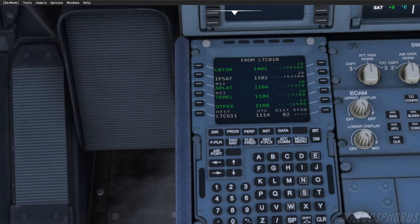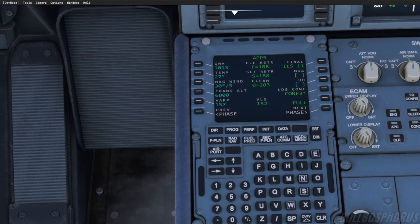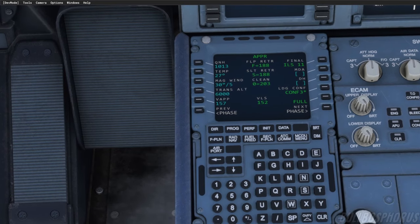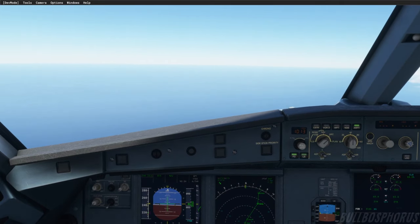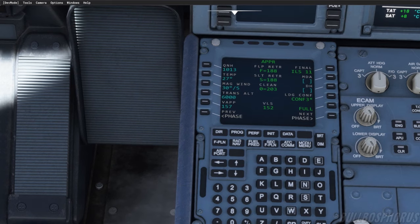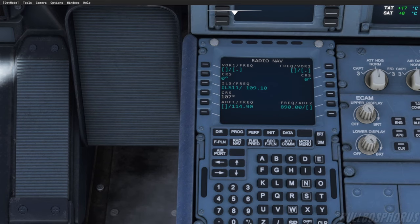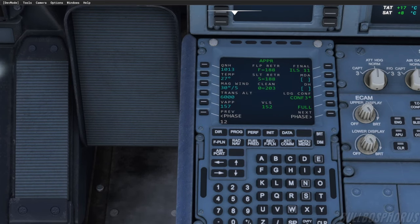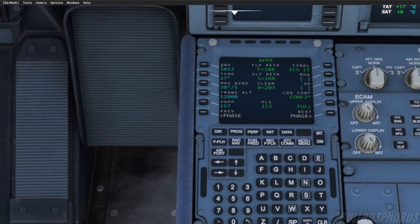Let's start the approach. Activate approach phase. Yeah, let's confirm that. We will check the decision height on the chart. Let me look. Transition altitude should be 12,000, so we have to do that 12,000. A little bit too late with that. Transition altitude. So we have flown all the time on altitude levels, not flight levels.